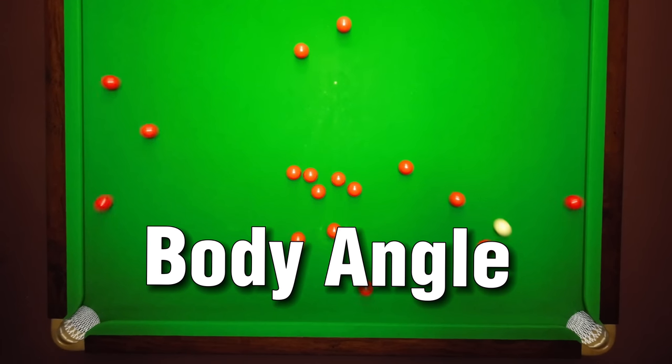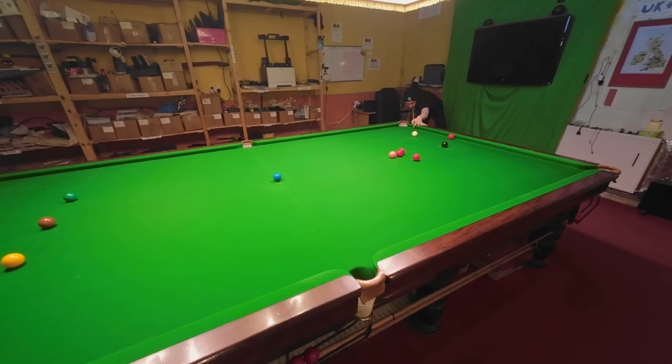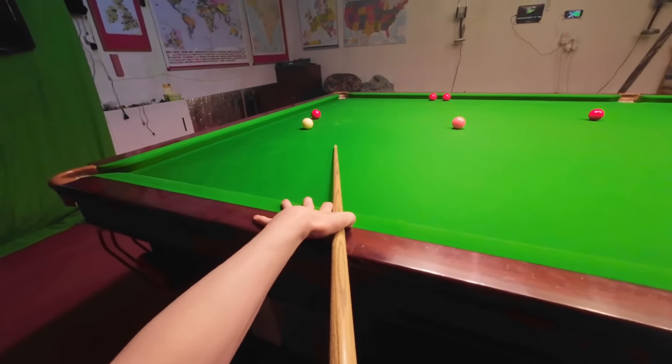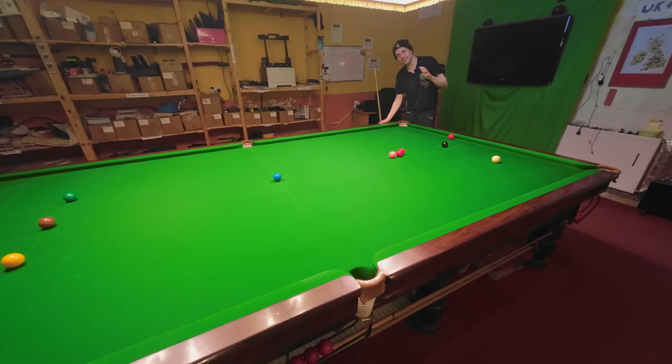2. Body angle. A few months ago, I was struggling to win a frame until all of a sudden I found a really nice pot in the middle pocket, and all of a sudden the ball started doing exactly what I wanted it to, and I very quickly won the frame. And weirdly, the reason for this was because of how much I was leaning.